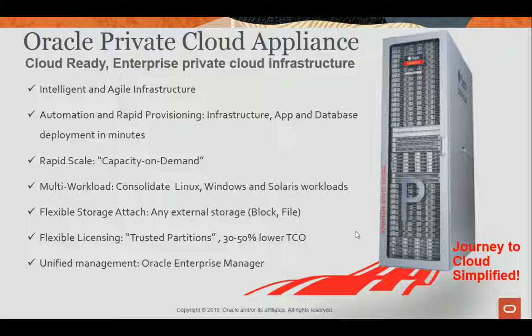For sure, one of the powers of the PCA is that it can run multiple workloads. It is not just for Oracle systems or the Solaris OS. As we mentioned before, it's an x86 environment, so it can run any type of OS or workload, such as Linux, with many flavors of Linux, Red Hat, SUSE, even Windows, Microsoft, and even Solaris. But here we are talking about Solaris x86. It is not Solaris SPARC.